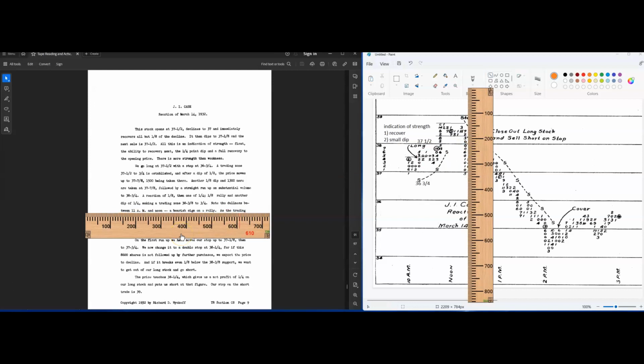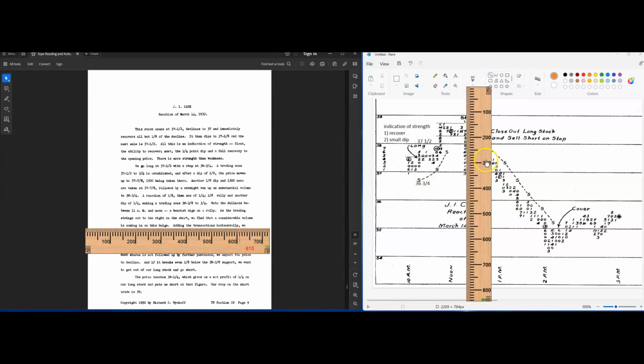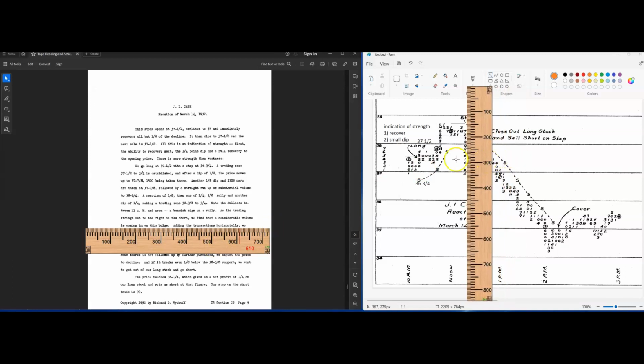Okay, note the dullness between 11 a.m. and 12, basic lunchtime, right? A bearish sign on a rally as the trading strains out to the right of the chart. We find that a considerable volume is coming in on the bulge. I don't see it. What considerable volume? You're talking about the 15 and the 3?